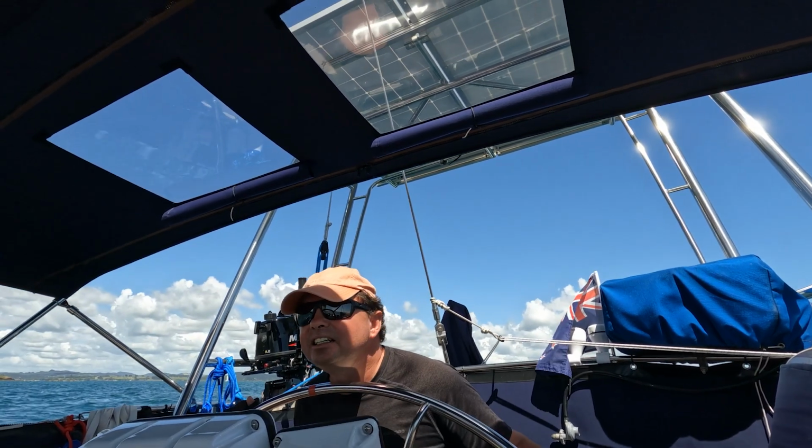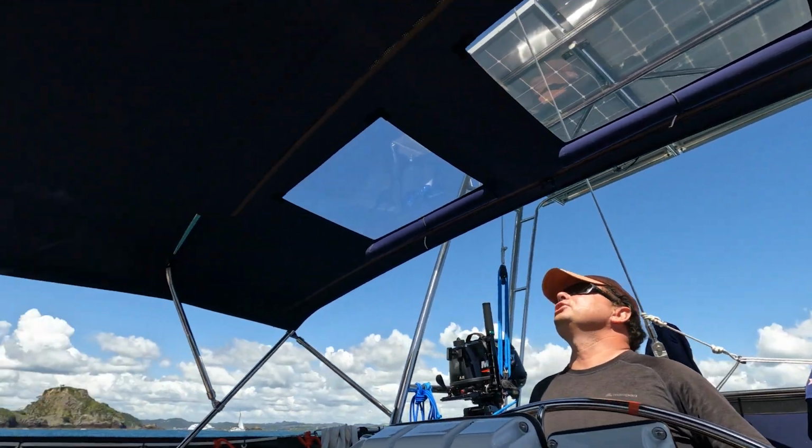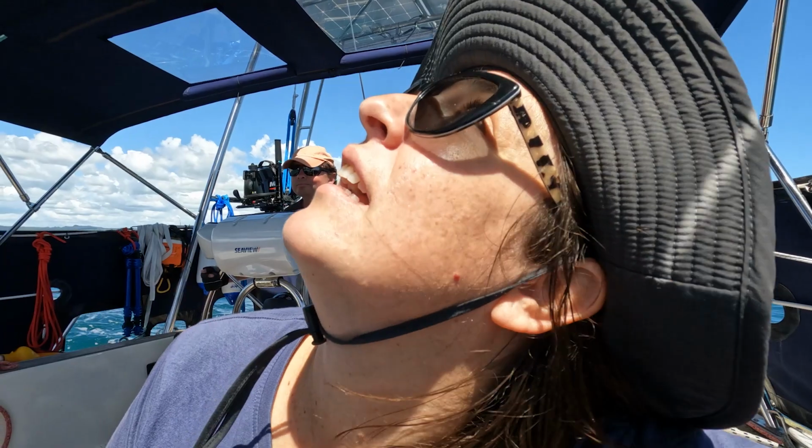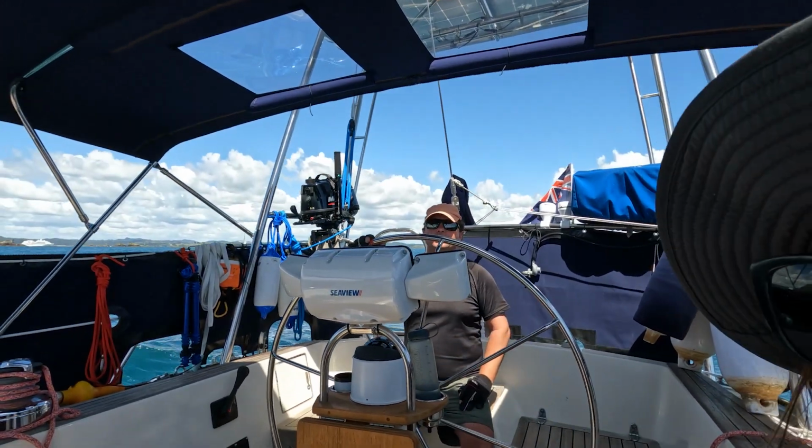So anyway, it's a beautiful day. We're out here doing it. But anyway, we have about a metre of swell, I think the forecast said. And yeah, it's a nice sailing day. Nice to be out. How do you feel? Yeah, really happy.